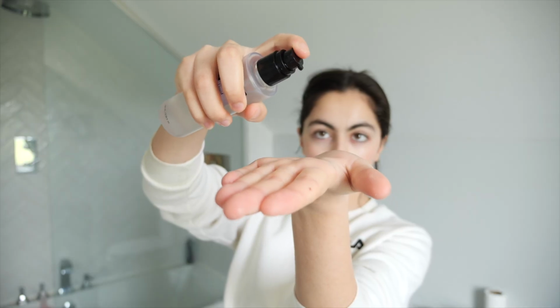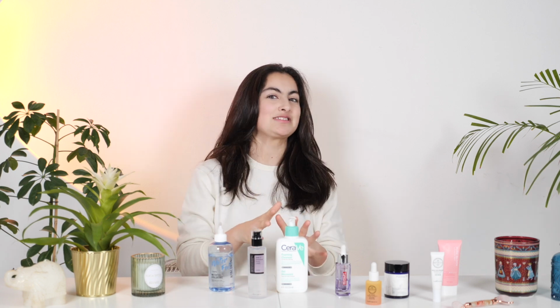When I'm using this, I only use about 2 to 3 pumps. I rub it into my palms and then I pat, especially if your skin is prone to peeling. Patting is a lot better than rubbing, and also try to leave time in between your skincare products. Don't rush into it because then you're not letting the products sink into your skin and they're just building up on top of your skin, which is not good.